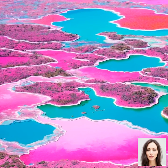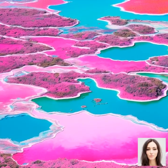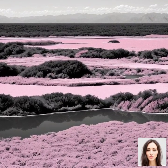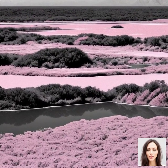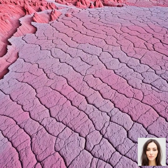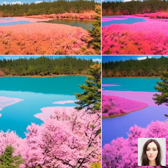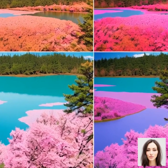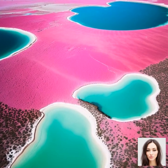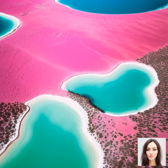Now, you might be wondering, what exactly makes these lakes pink? The answer lies in a specific combination of geological and environmental factors present in these locations. Firstly, the high salt concentrations create a unique habitat for certain microorganisms, such as halophilic algae and bacteria. These microscopic organisms are specially adapted to thrive in high salinity environments, and they play a key role in the pink coloration. In addition to the high salt levels, the presence of certain minerals and elements in the surrounding geology also contributes to the formation of pink lakes.